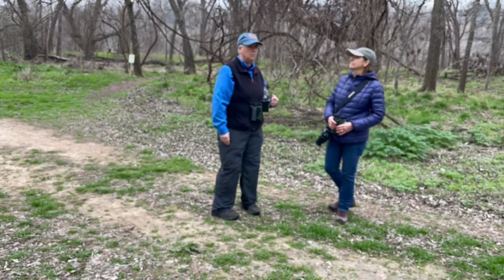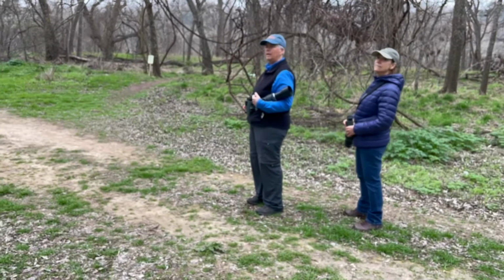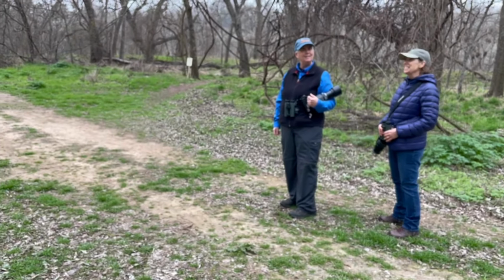So what we're going to do at this point, though, is go to the Upper Island View Trail. And you'll be able to see why it's called that in just a minute. Let's go.